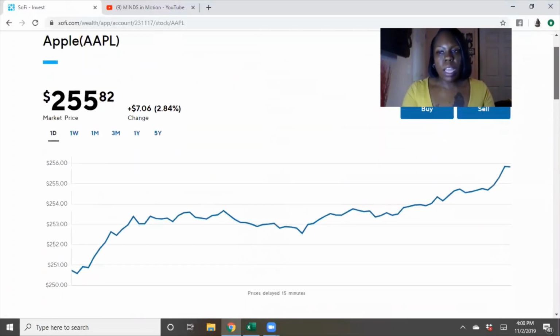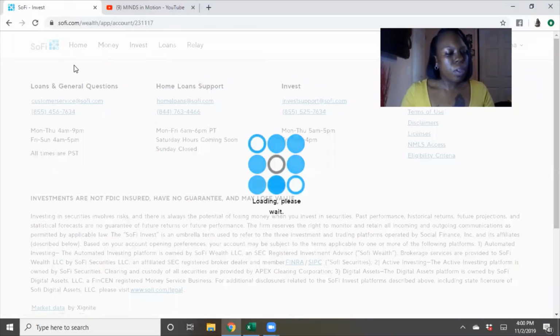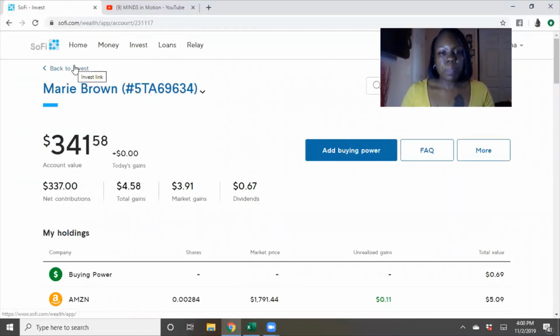Excuse me, guys. So as you can see, fractional share investing is very new to me. So I am learning as I go, and I hope that you guys can keep up with me and I'm not confusing you too much. So let's go back to the portfolio. And Apple does have an ex-dividend date of November the 11th. Their dividend yield is 1.20%, and they pay 77 cents per share as a dividend.